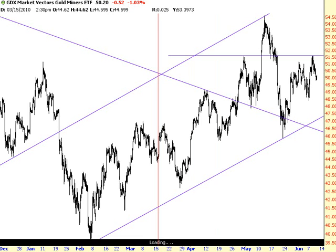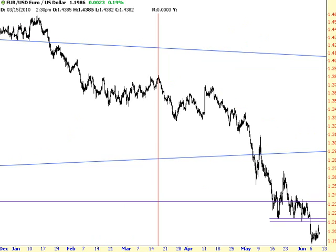Now, as I've mentioned, sort of like the old phrase, we're all Keynesians now. Well, we're also all Forex traders now. And I don't think I've watched the euro quite as closely as I have over the past week. Now, this is a minute bar chart of the past 120 days, going back even to late last year.